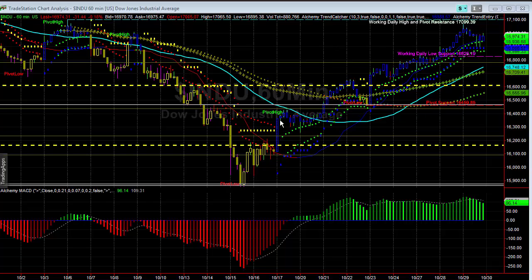Here we're looking at the Dow, and we see this on the 60-minute that it had a very nice initial run, and we saw the correction for the day here. It's been making a very nice move toward this 17,000 level, and that's what we hit today on the high around 17,065, and then saw the prices really come down a little bit.